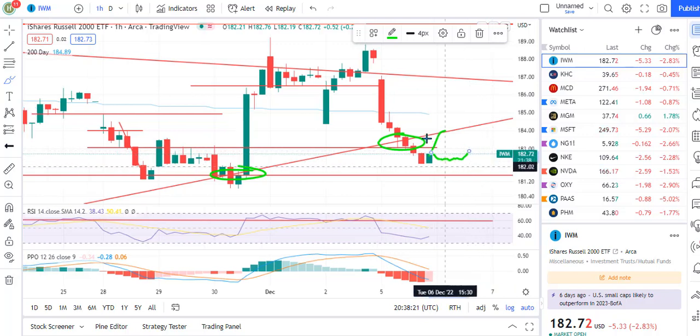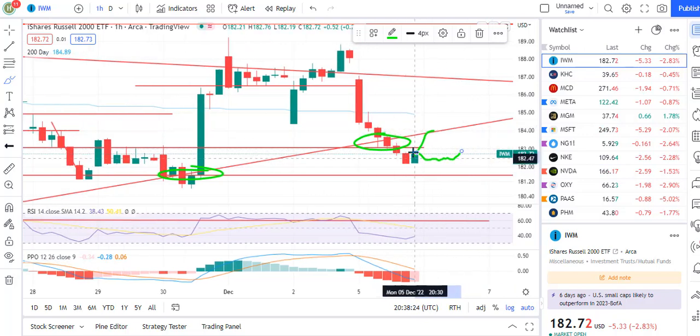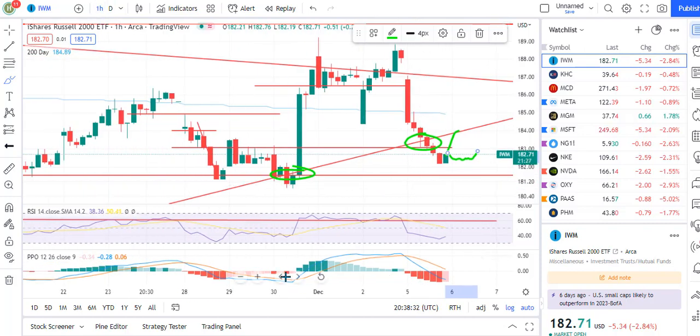I think the downside on this is limited at this point until those other charts break, triple Qs being the primary one. So that's what I have on that one. And yeah, that's all I got.